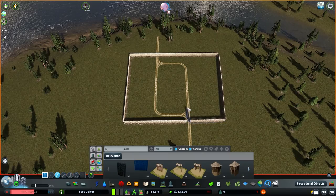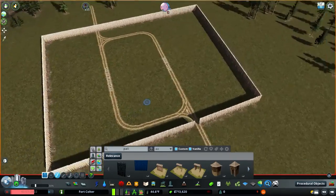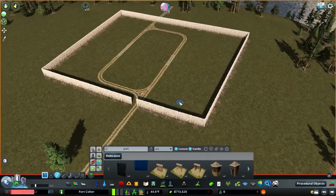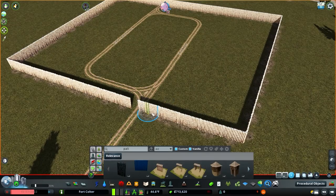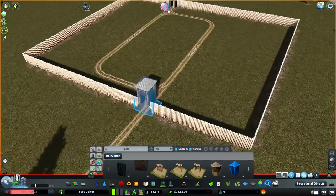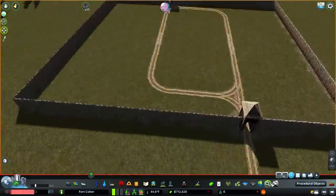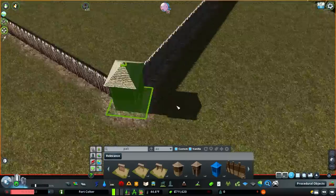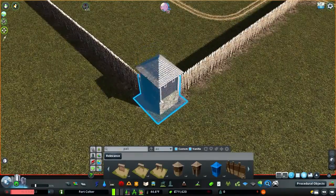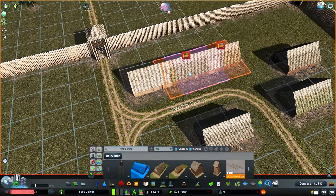And I think that looks pretty great. Again, not a perfect square, not a perfect rectangle. Please forgive me. But I think that will do the trick. And I just gotta line these up. And we'll add some towers. All right, and that is looking great. I am loving where we're at.